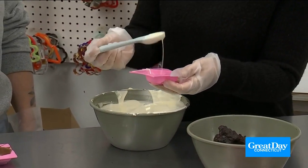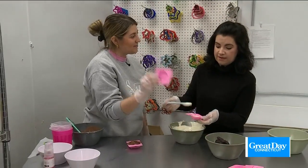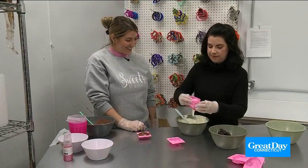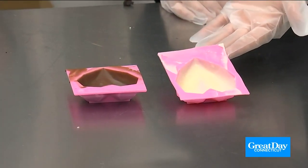If people watching want to do this at home, they could get all this stuff, right? Yeah. At the craft store or whatever, and then Amazon. And then bake your cake and crumble it all up. Exactly. All right, so after about 5 minutes in the fridge, they're hardened. Yep, they're nice and hardened.